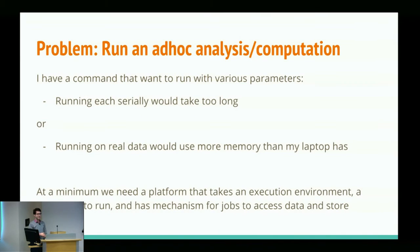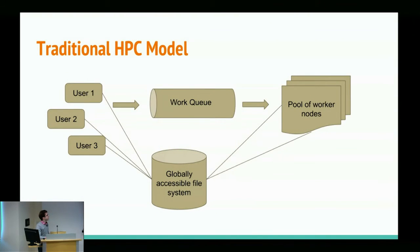And I have a laptop. And I can't run this on my laptop, whether it be I'm going to run so many of them, or this needs a lot of memory. This is why we have a cluster. We need some sort of compute outside of just a laptop. And this is schematically, like, high performance computing.